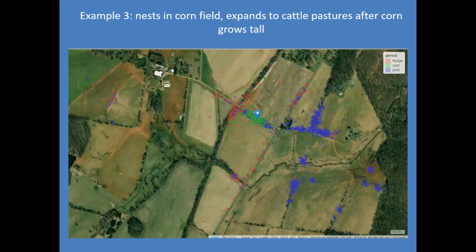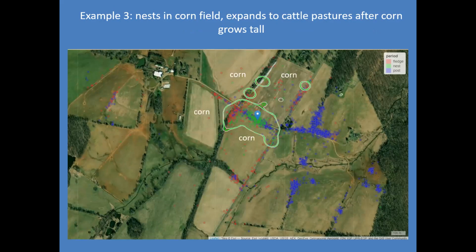The third example here shows what happens when you have row crops as well as pastures involved. So again, the blue pin is showing the nest box. The green dots are showing the nestling period. The red dots are showing the fledgling period, and the blue dots are showing the post-fledgling period. So these are all cornfields surrounding the nest box, and you can see the nesting territory was right around the nest box in these cornfields.